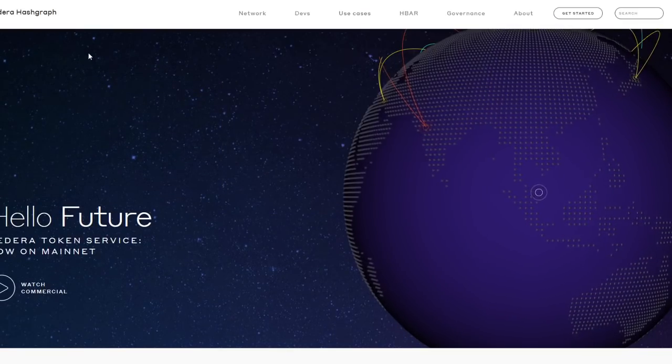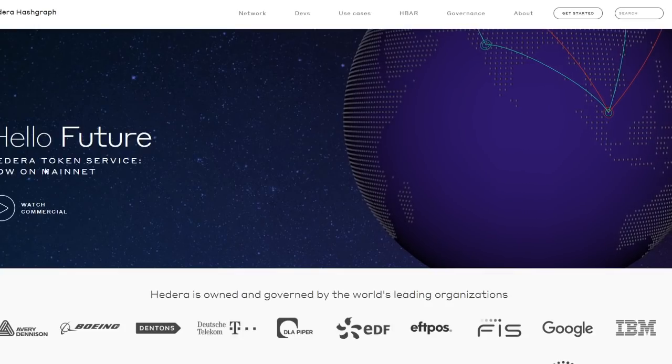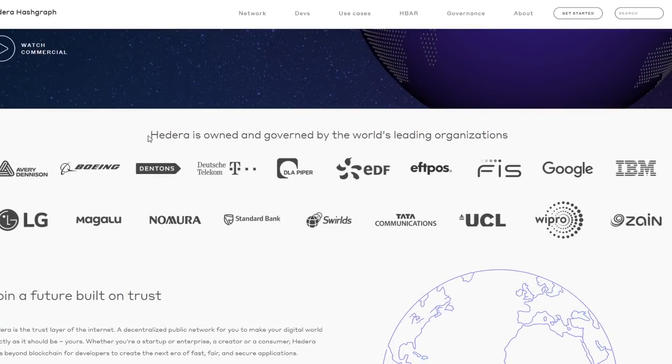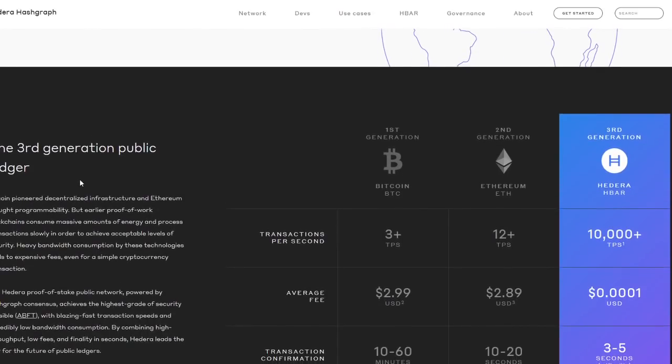So they start off with Hedera Hashgraph's website. They say, hello, future, Hedera token service now on mainnet. They talk more about Hedera and how it is owned and governed by the world's leading organizations. And they say, join a future built on trust. Hedera is the trust layer of the internet, a decentralized public network for you to make your digital world exactly as it should be, yours. Whether you're a startup or enterprise, a creator or a consumer, Hedera goes beyond blockchain for developers to create a next era of fast, fair, and secure applications. So there's a lot of potential behind this.